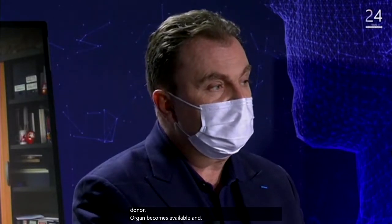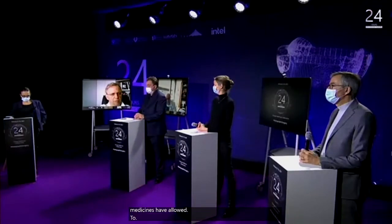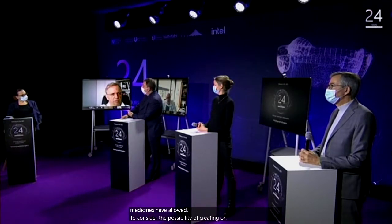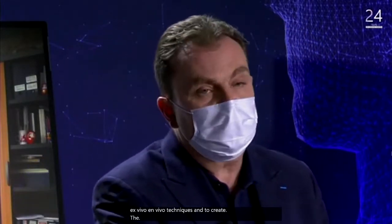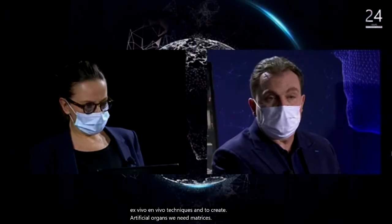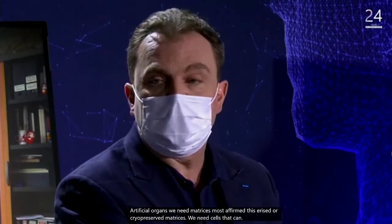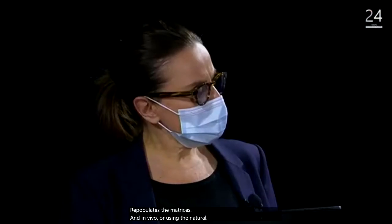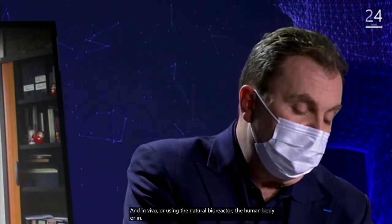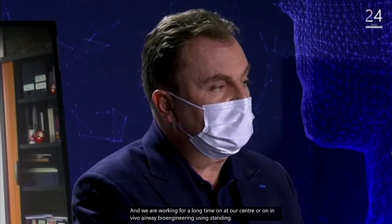Many patients on transplantation waiting lists will die before a donor organ becomes available. Recent advances in regenerative medicine have allowed us to consider the possibility of creating organs and tissues using ex vivo or in vivo techniques. To create artificial organs, we need matrices, most often decellularized or cryopreserved matrices. We need cells that can repopulate the matrices, in vivo using the natural bioreactor, the human body, or in ex vivo bioreactors.